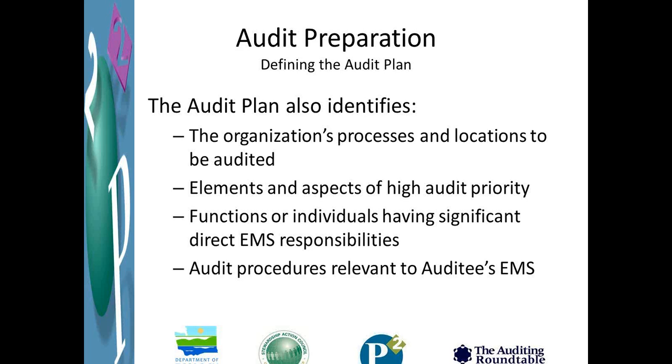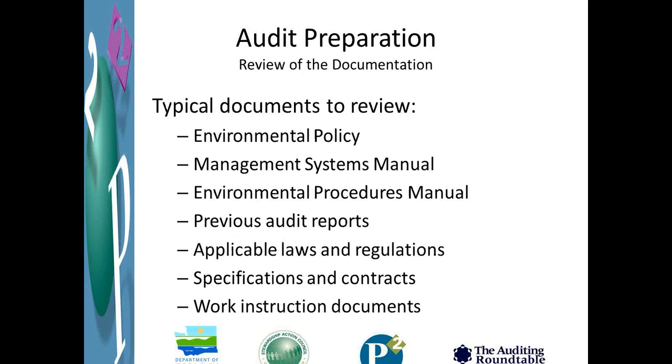Elements and aspects of a high priority audit, bullet number 2 especially. So if there are certain things that have been an issue with that facility, particular significant aspects have been identified, maybe those need to get more time and more weight in the audit than everything being equally parceled out. Those are all things that hopefully you understand ahead of time and can arrange the audit plan accordingly. Next.